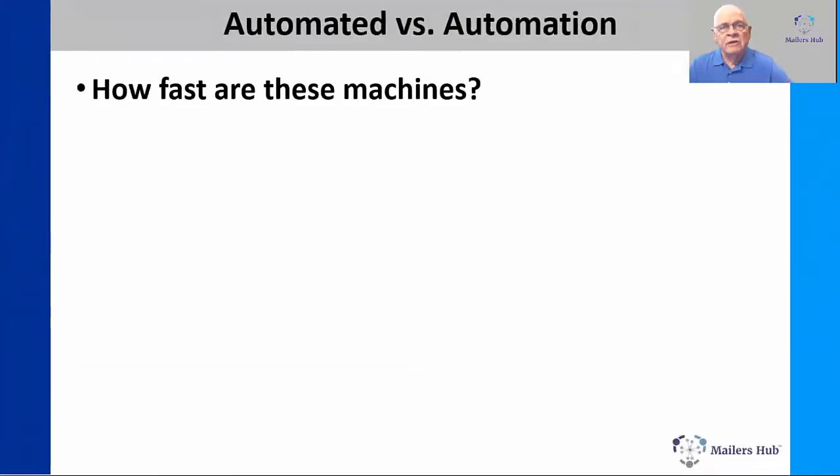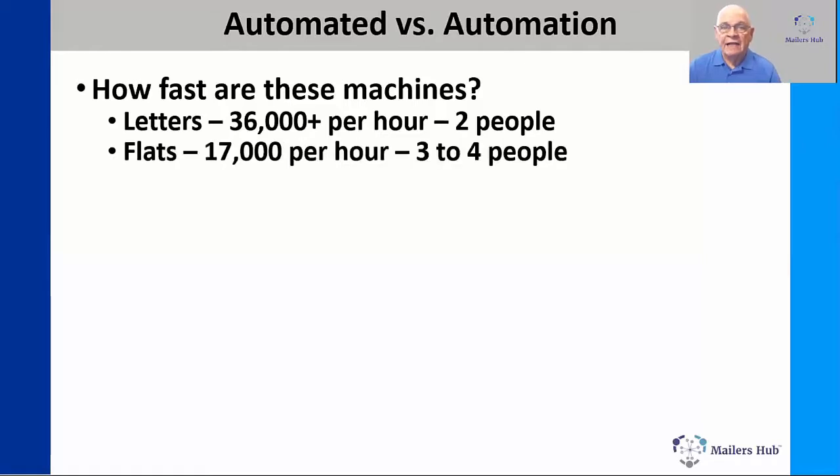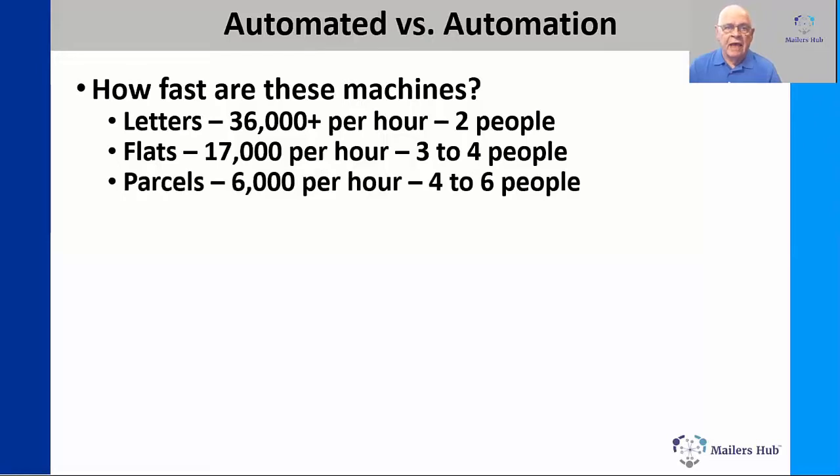So you probably want to know just how fast they are. Well, letter-sized machines run at 36,000 pieces per hour with only 2 people. There's a feeder, and there's a person who empties the machine. Flats, because they're bigger, run slower at about 17,000 pieces per hour, and 3 to 4 people are needed to operate that machine. And then parcels, which are all different shapes and sizes, machines run at about 6,000 an hour and require 4 to 6 people to operate it.